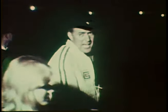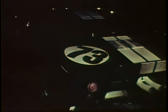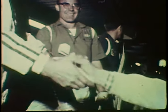Even in the pitch dark, Shelby gets them in and out fast. Down to the last laps. Ruby in number 73 GT has a 5-lap lead over number 13 Cobra. The last lap. The Americans have won. They've overthrown the Ferraris in just 3 short years of competition.